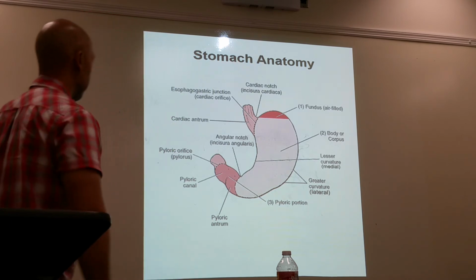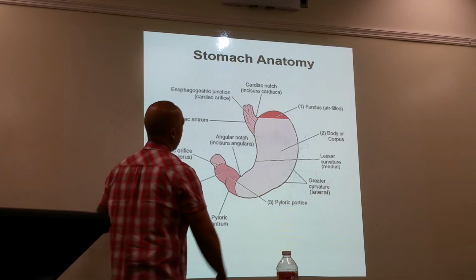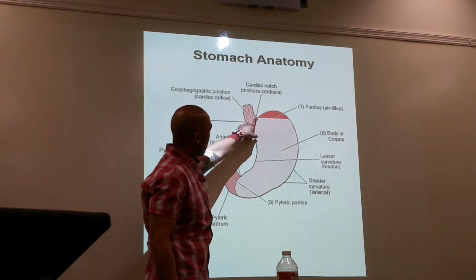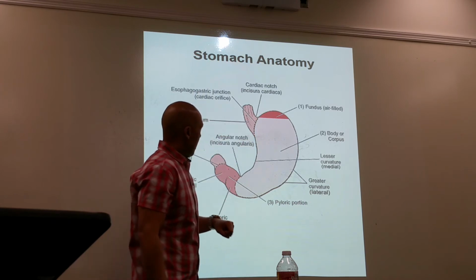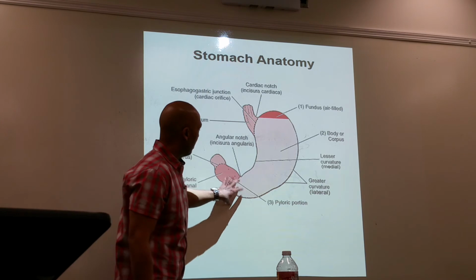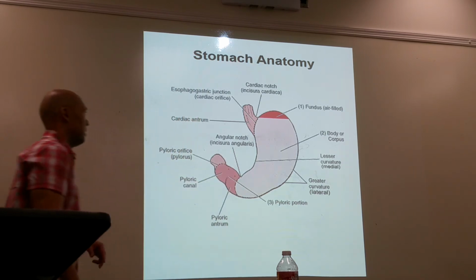medial side. Okay. And then you have your notches here, where the esophagus meets with the stomach. This is known as the cardiac notch. This area here, where the body turns into the pyloric portion, is known as the angular notch.